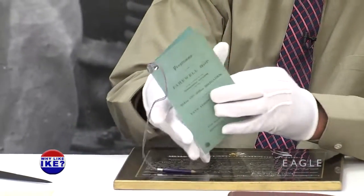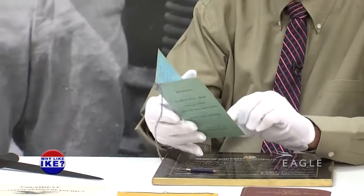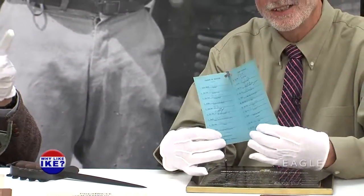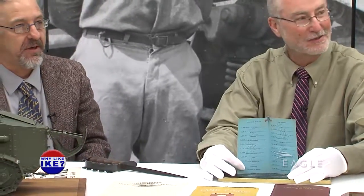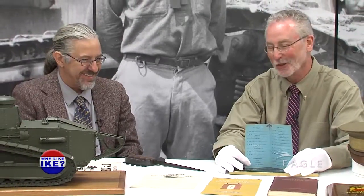And apparently she was quite popular because the dance card is filled. Ike only got 2 of the dances. Ike only got 2 dances, and they're both foxtrots. Both foxtrots. Apparently he did not like the one-step. Well, he must have been a good foxtrotter. Yes. Or at least a willing foxtrotter.